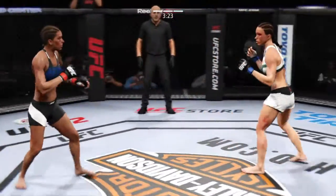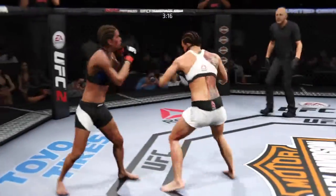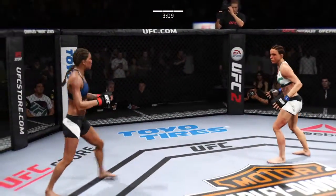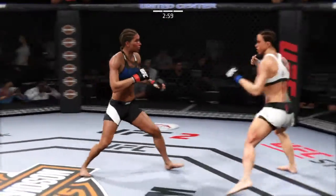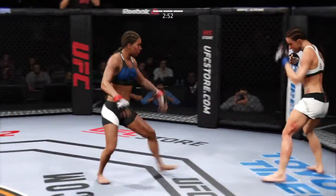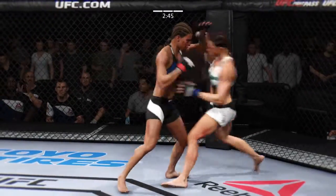They are exchanging here, Mike. Tries the Superman punch, falls short. Oh, head kick! Oh, beautiful hook! Big punch! Turning into an all-out slugfest! It's not over, it's not over! Keep moving! Solid jab!